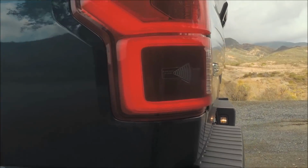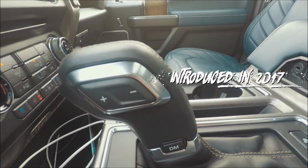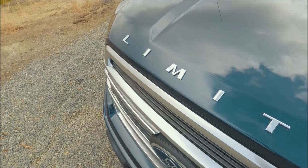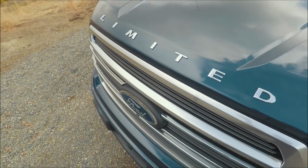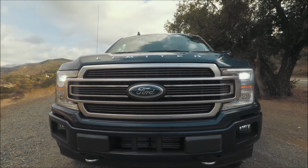So what's new with the 2018 F-150? Well, the outside has been slightly nipped and tucked in spots. You can get a 10-speed automatic gearbox with this one. This is a Limited. So it is the king of the hill, unless you consider the Raptor the one that can actually get to the top of the hill and be the real king of the hill. This, without jumping into Super Duty money, is it.